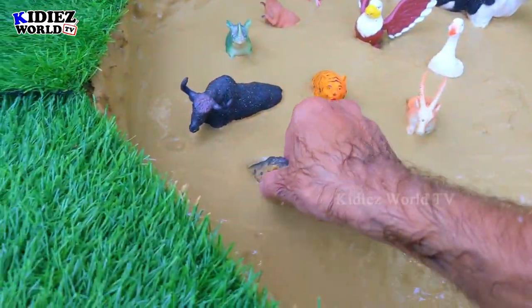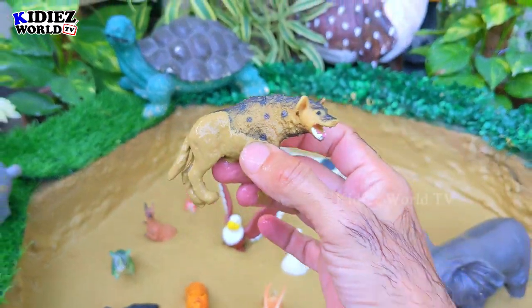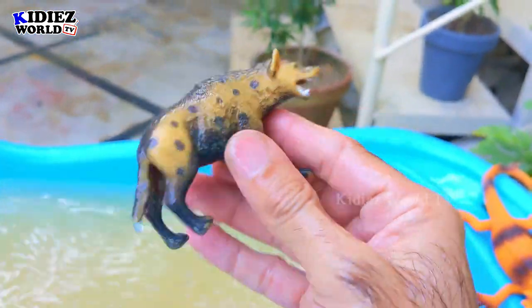Let's check out the next one. And the next one we have is hyena. Hyena is a small wild animal, looks like a dog. Let's wash him. Here we go, hyena.